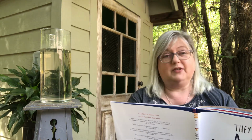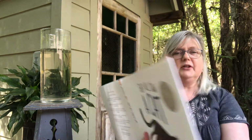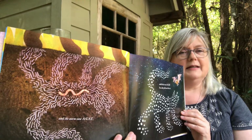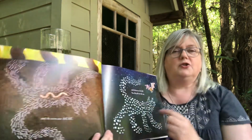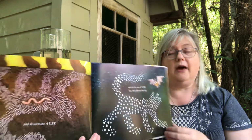Humans and different kinds of animals, we don't have the same type of vision. The bee sees in facets. That's why there were lots of little dots. And the worm saw a cat. Now the worm cannot see, but he can feel the vibrations. That's what these little squiggles show. He can feel the vibration of the cat walking across the top of the ground.